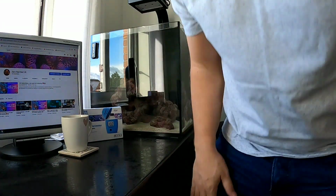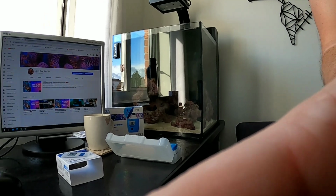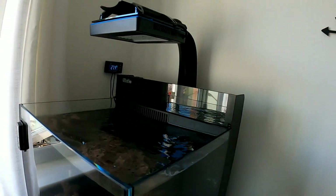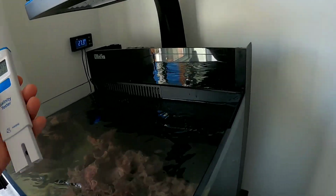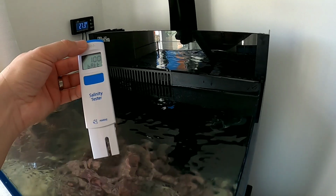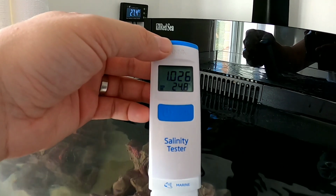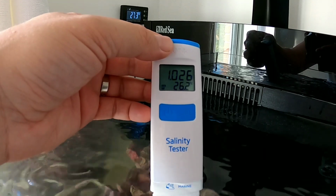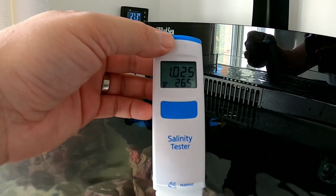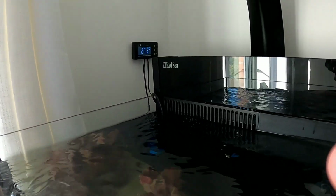So let's have a little look at today's parameters then on day 8, and see where we are. So we'll have to get you off the stand. We're going to start with the salinity. Here we go. So I'll try and do this one-handed. Let's have a look at our salinity today. It should be around 1.024. I don't know if you see it. There. 1.025. It's settled at 1.025 on the salinity.